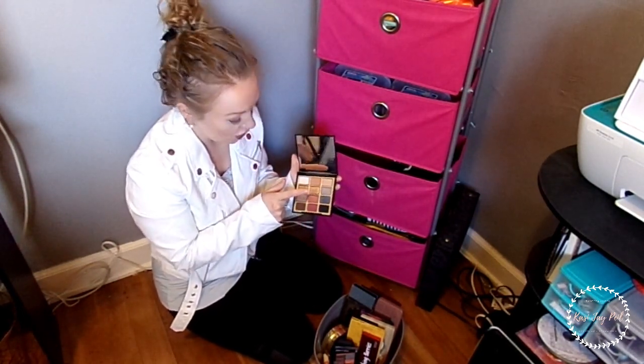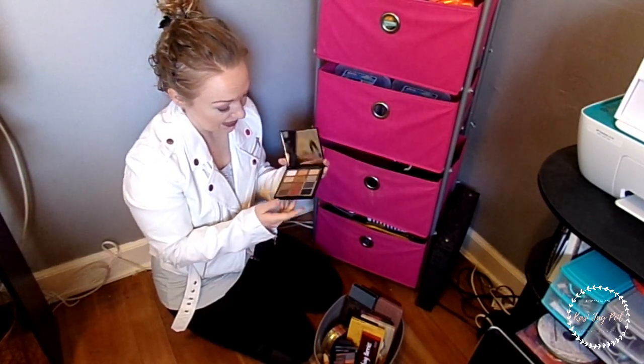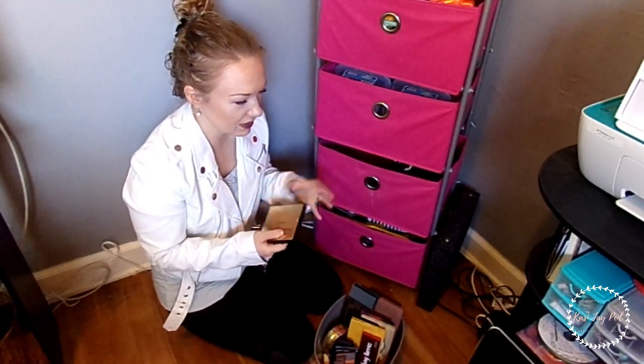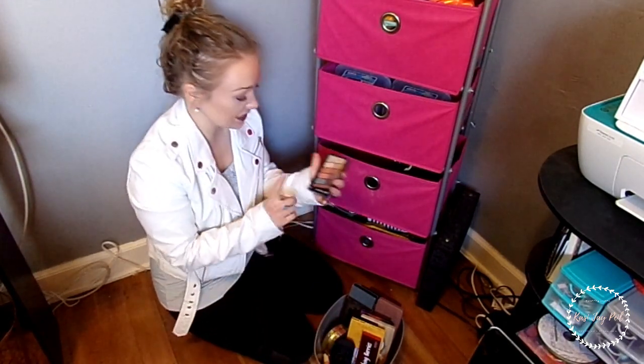These shimmer shades are really great. They swatch really well. They're very, very metallic and very vivid on the eyes. The pigment's great. It's a pretty decent palette. It's not my favorite blending-wise compared to other palettes that I have, just because I have really great blending palettes, but it is a really, really good palette, and it's probably the best you're going to get at the drugstore or Walmart.